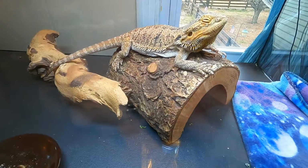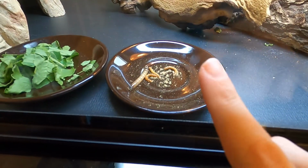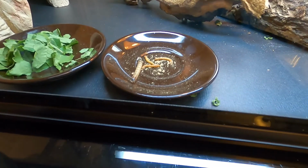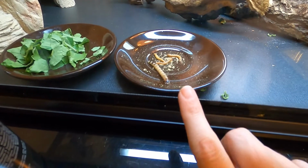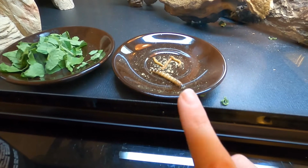I want Rose to understand that it's food. And I want her to get used to the smell of it. So I just sprinkled a little bit. She's used to there being powder on the bottom of the plate, so that's not weird to her. I'm telling you, she's really picky. And if it doesn't look like food that she's used to, she won't touch it. So that's what I'm trying now.